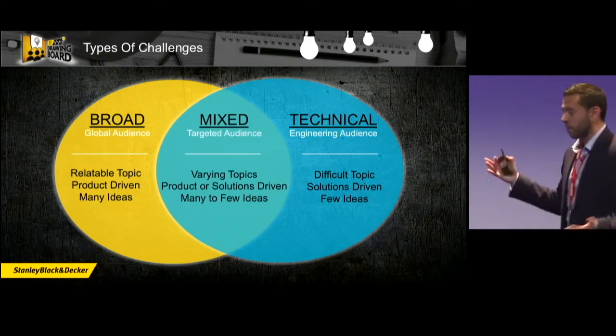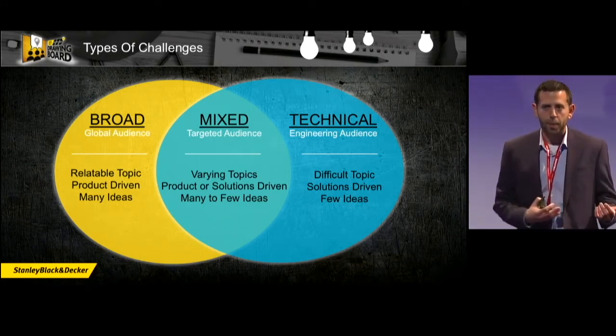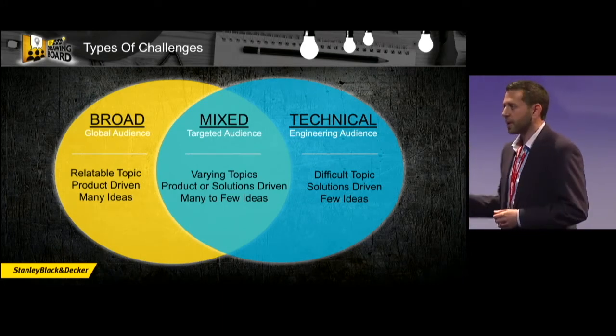And in the middle of that, we have our mixed challenges. Now, this is the sweet spot in my mind, and we've seen a lot of success here. This is varying topics. It takes a lot from the broad, but it also takes from the technical. It's a give and take, and it's got the best of both worlds. We'll target these audiences, and it's not the same every time. Depending on what it is, we'll target engineers, product managers, industrial designers. Based on the challenge, we'll open it up to sales and marketing to get an outside perspective of how the customer would feel about this. So these have all been successful in their own right, but it's been important as we move forward to see how each one of them plays out.